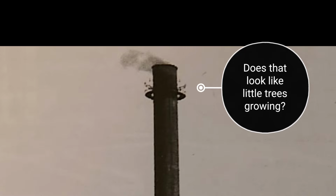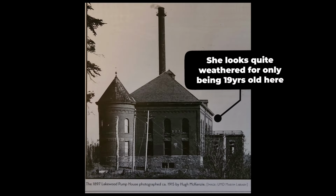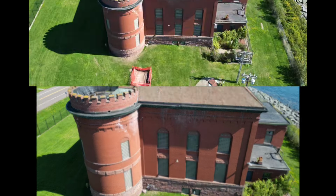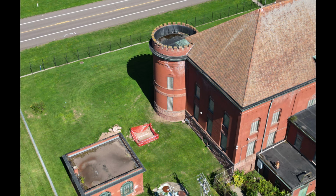Once it was complete, the facility started pumping Lake Superior water 3 miles southwest to the Lester River through a 42-inch wide pipe. A system of pipes and reservoirs then carries clean water to most of Duluth. Those living in the city's far western portion get their water from artesian wells.